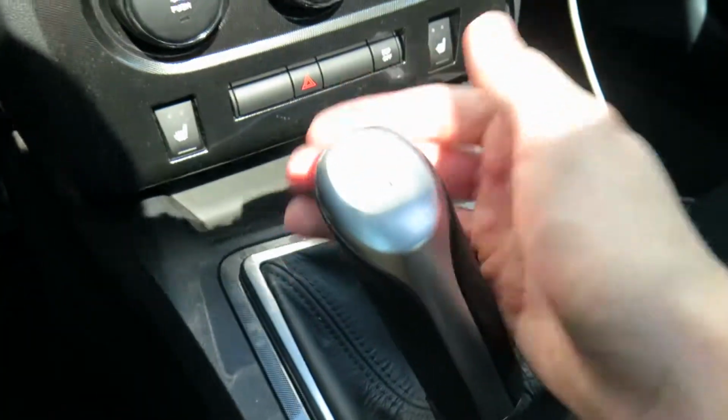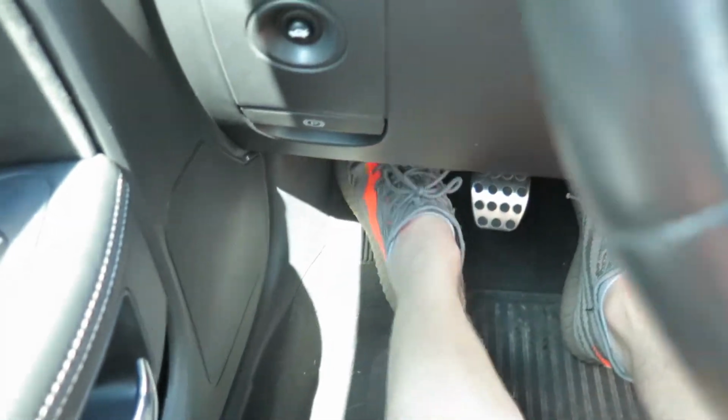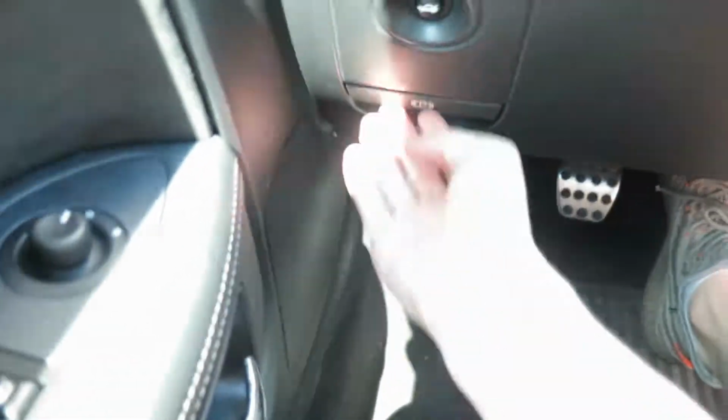It's got a six-speed manual. It's got 4 pedals, which is strange. Here, I'll show you why it's got 4 pedals. Gas, brake, clutch. And when I put on the brake, there's the 4th pedal, the e-brake. And then that's the release latch.